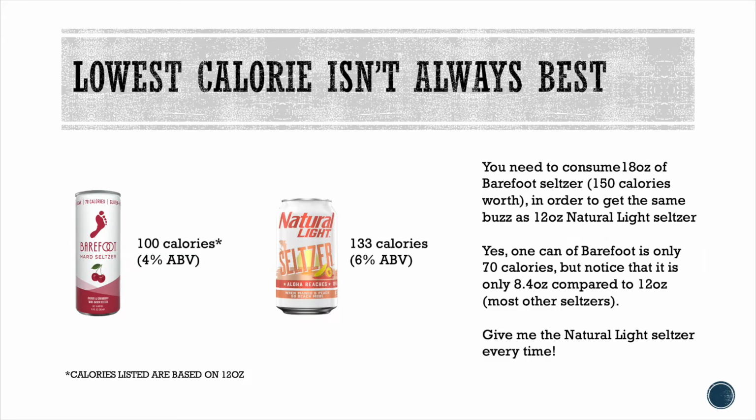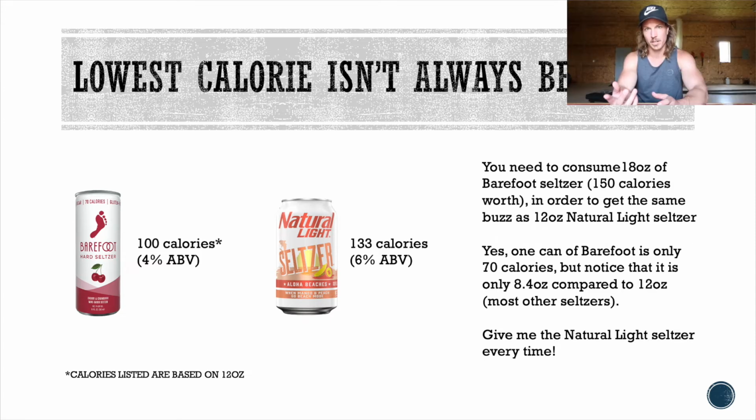you cannot go wrong with any of these 8. And before we close out this video, I want to compare 2 other ones that are not listed in there. It doesn't make them necessarily bad, but it's just something to look for in the store, that might trick you. Let's start with the Barefoot Spike Seltzer. In the store, you'll see it says 70 calories, but one thing we gotta look for is how many ounces it is. It's only 8.4 ounces. When I calculated it to be 12 ounces, it's actually 100 calories per 12 ounces, which is the exact same as the Truly, White Claw, Bud Light Seltzer, but it's only 4% alcohol by volume. So there's a couple more grams of carbs in there, which is not significant, but if you want a better bang for your buzz, I would avoid it.